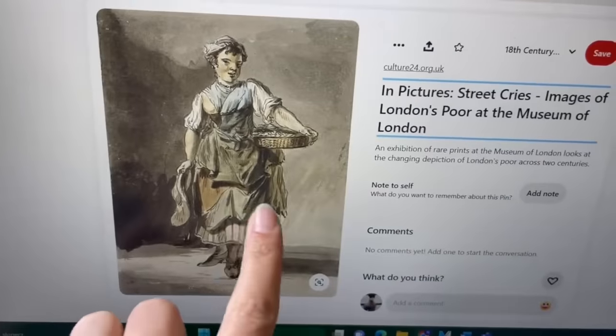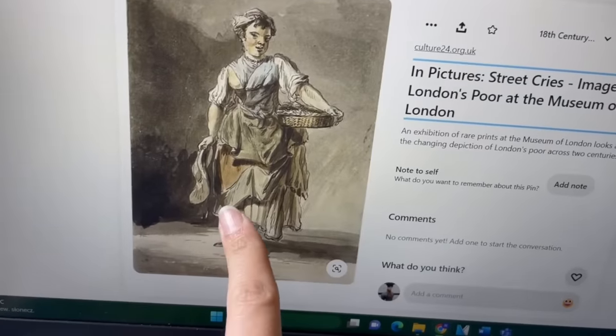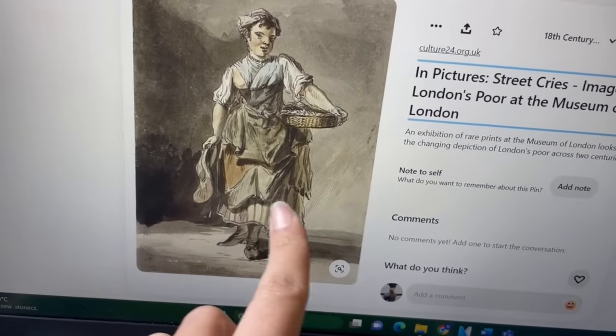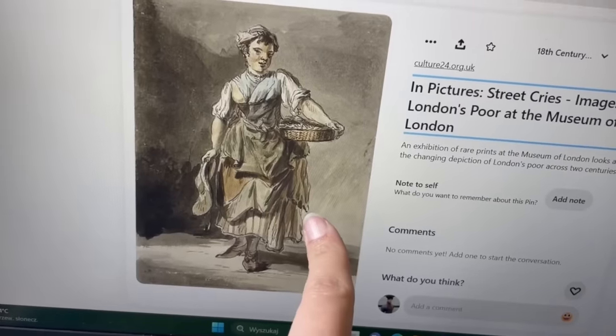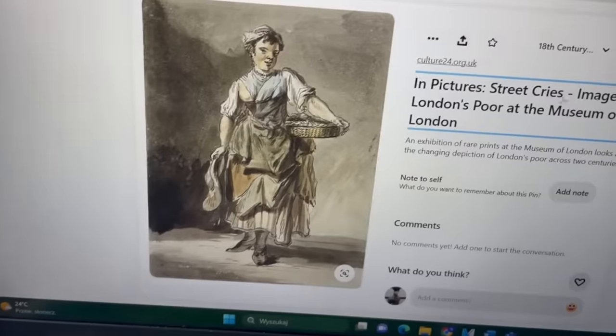This is the skirt. This is the weird underlayer that is showing right here. I'm not entirely sure where it comes from. It looks like it's just an underlayer of the skirt pinned up. And then this is something also kind of strange.